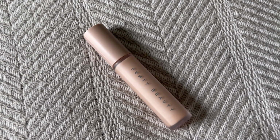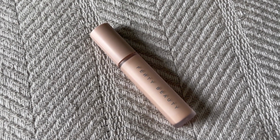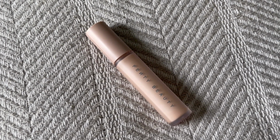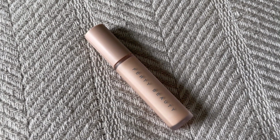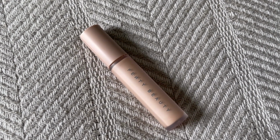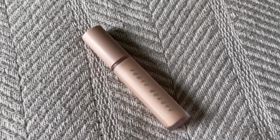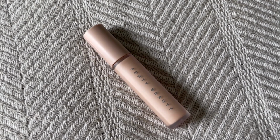And the NARS one, I just found it was okay. It helped with lasting power a decent amount, and nothing ever creased with it. But I did find that it did something weird. I don't know if it just didn't fuse right with the oils on my eye or something, but there would always be these patchy sections where it just wouldn't sit right. This has none of that issue.